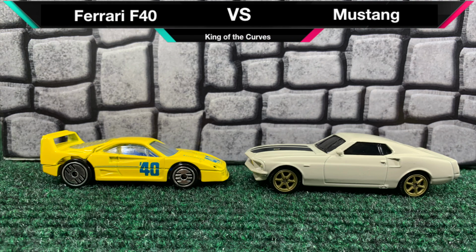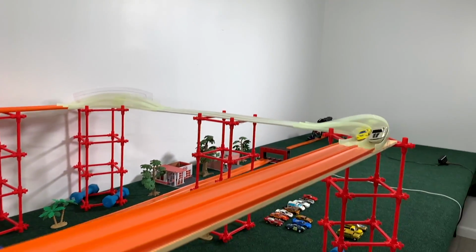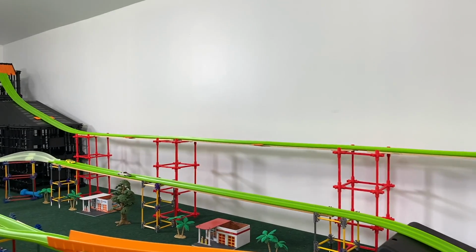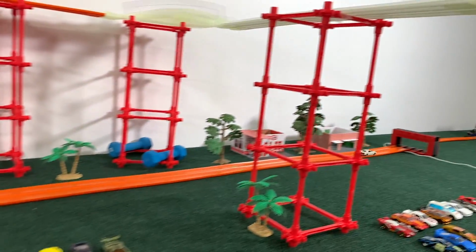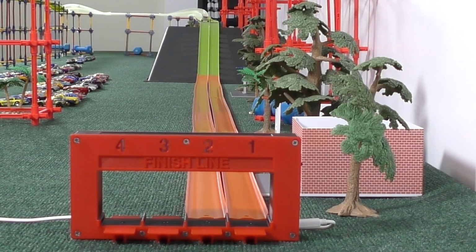Ferrari F40 and the Mustang. Mustang, I was right. It's some sort of beige color. Certainly not my favorite, but hey, each their own, right? Number 40, that's Ferrari. Moving well around the outside curves, but not gaining the speed necessary in the Mustang. Do we even need to say it? Comes across way out in front. Look at that.